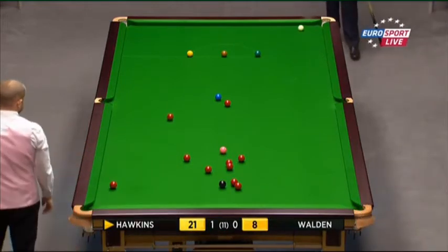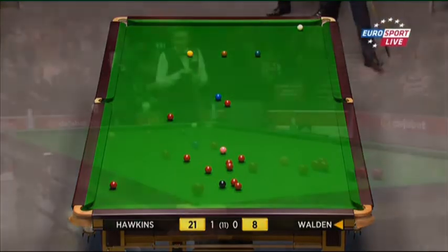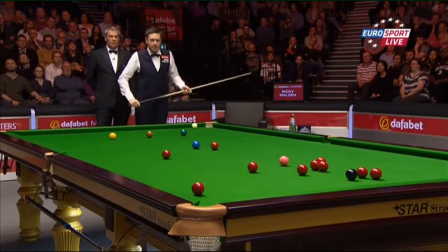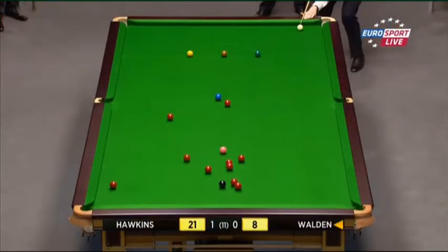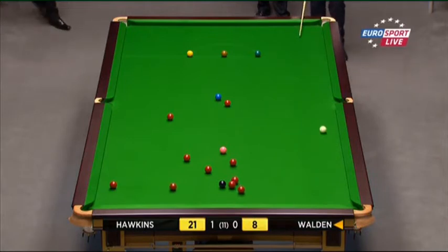The nerves don't really settle, do they, until you've got your first frame on the board, however good you are. That was a problem for Rob Milkins last night. He admitted after his 6-1 defeat at the hands of O'Sullivan that he did feel very nervous, a little overawed perhaps by the occasion, and he never really settled.